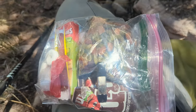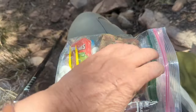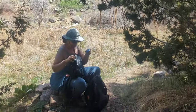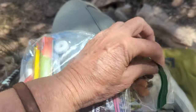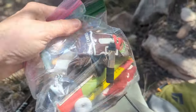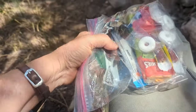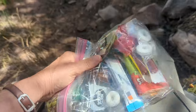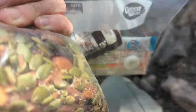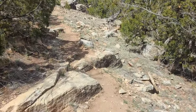So we're gonna take a little break. We're about to climb up the mountain and we're gonna have some snacks. Snacks. I brought some trail mix. Oh. And a little bit of M&M's, some cheese crackers, some Lifesavers, a couple of Slim Jims. You got Slim Jims too? Yeah, you want a Slim Jim? No, I got my snack.